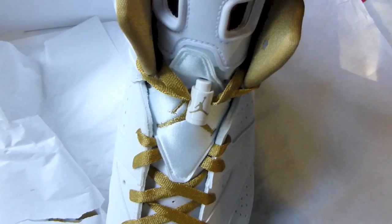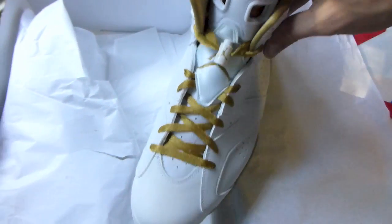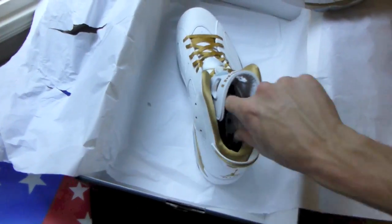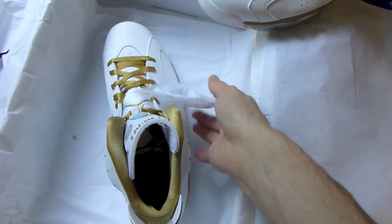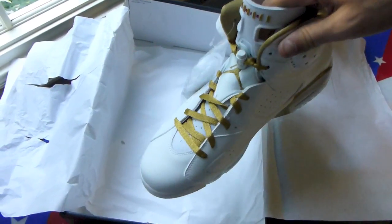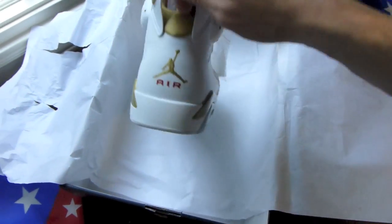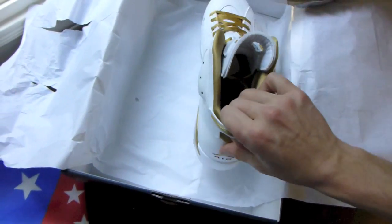White lace lock with a gold Jumpman. These gold laces are super short, and I think they're just for decoration because they do come with an extra pair of, I'm assuming, normal length white laces. So when you're going to get ready to rock them, either buy some alternate gold or throw the white in. But nonetheless, the 6s were done very well.